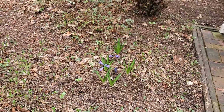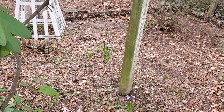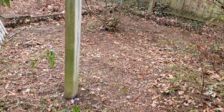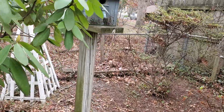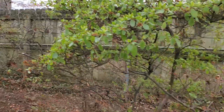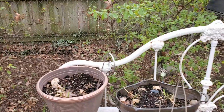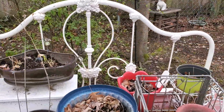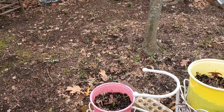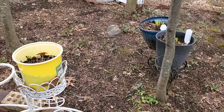Here's some hyacinths. There's some hyacinths scattered all through here. And there'll be hostas all around this birdhouse that you can barely see. Hostas coming up in all these pots. I'll have to get them all sorted out soon. Now, I haven't seen any still coming up in the ground, but they always come up in the pots first.